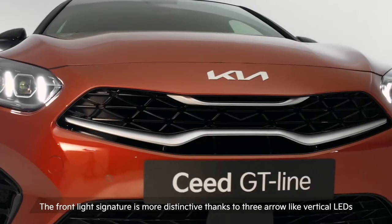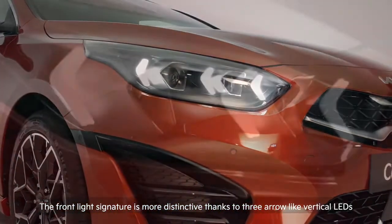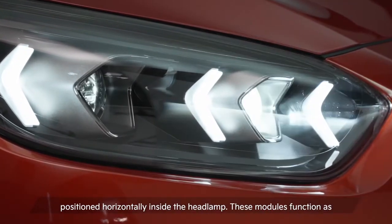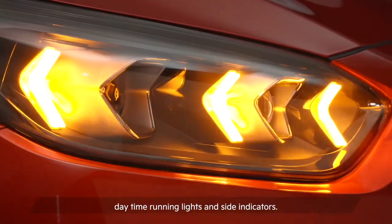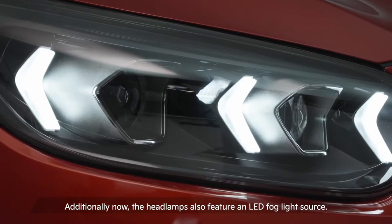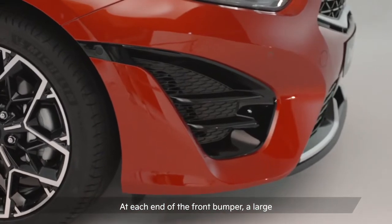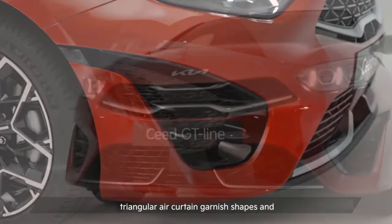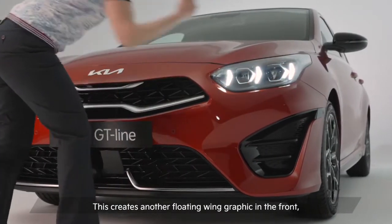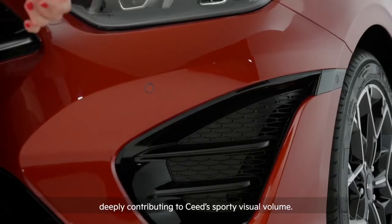The front light signature is more distinctive thanks to three arrow-like vertical LEDs positioned horizontally inside the headlamp. These modules function as daytime running lights and side indicators. Additionally now, the headlamps also feature an LED fog light source. At each end of the front bumper, a large triangular air curtain garnish shapes and connects the surrounding surfaces. This creates another floating wing graphic in the front, deeply contributing to Ceed's sporty visual volume.